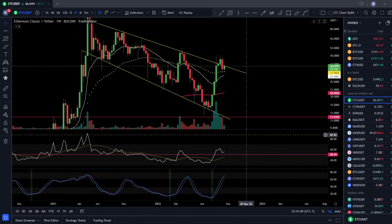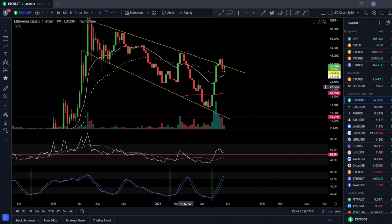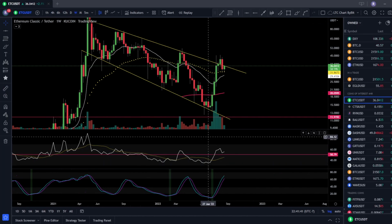Like I said earlier, the good news is we did finally break out of the 50 on the RSI. We came back down. We didn't even come all the way back down to retest that 50, and it looks like we're holding that 50 right now. During this bear market, as we've been falling with Ethereum Classic, we've been dancing around the 50, falling below the 50 for the most part here. The majority of this is below the 60 at least, but below the 50 for the most part.